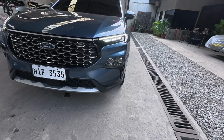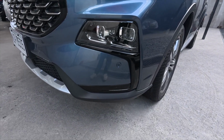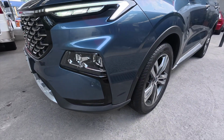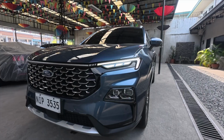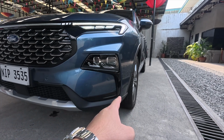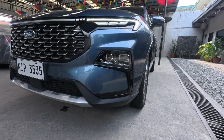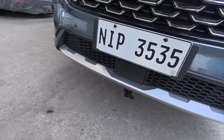Looking closely at the bumper of the Ford Territory, you can see that it is surrounded by sensors. So it has 4 sensors at the bumper, and it even has a sensor at the wheel well over here. The front bumper just below the headlight has this glossy black plastic garnish that accentuates the curves of the bumper. For its lower lip, it has this silver metallic garnish.